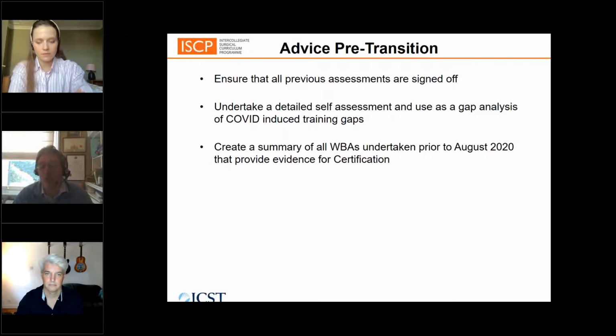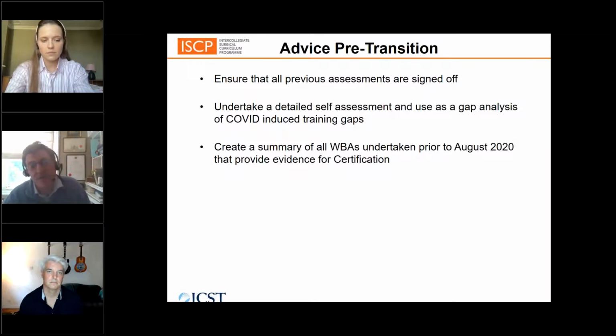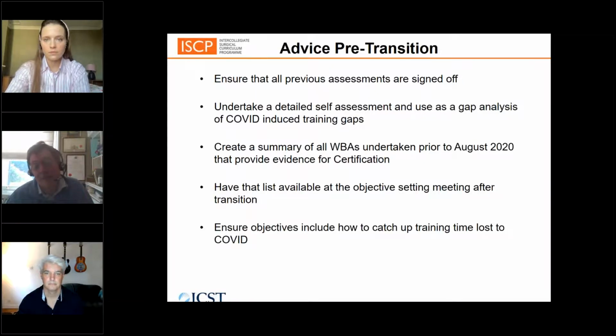Create a summary of all the work-based assessments you've undertaken prior to August 2020. Why then? Because any WBAs undertaken since that time will be on the WBAs for certification page. None of those WBAs that you've undertaken before will be lost. Don't worry about that. But if you've got them all collated in one place, it makes it easier. It's what you do now. So don't forget to do that, because then you can utilize those at your ARCPs or at your next objective setting meeting. Definitely at the point of transition, have a clear idea of the objectives to include how you catch up from time lost from COVID.